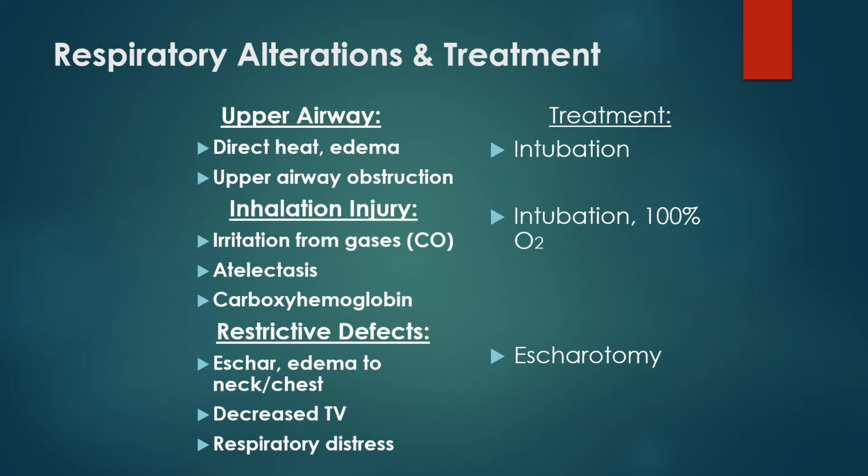They also might have restrictive defects. This would be eschar and edema to the neck and chest. This in turn decreases the tidal volume and can cause respiratory distress. And the treatment is an escharotomy. This is where they cut up through the eschar tissue so that the chest can expand again.